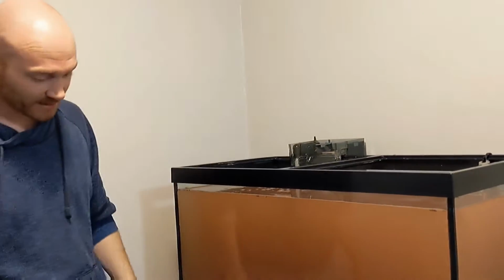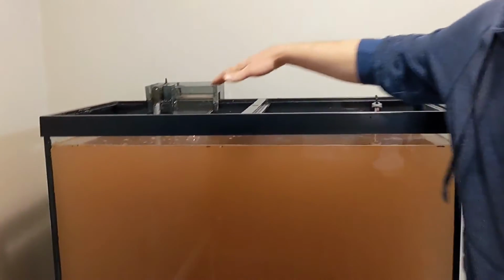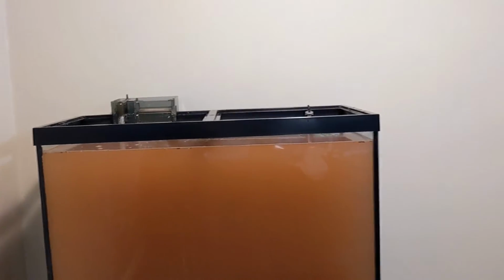So yeah, that's it. I'm just going to put the finishing touches on the glass canopy, which is going to dampen the sound of water quite a bit, although it can get quite loud if you allow your tank to get too low. You'll actually hear that water, and for some people that can be annoying. Some people don't mind it.